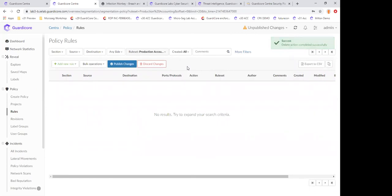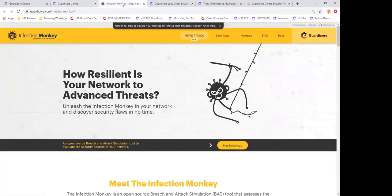Another differentiator between Guardicore is we are an actual security company. We have released a tool out here called Infection Monkey. It's an open source breach and attack simulation tool. It uses safe, known CVEs. It shows you how lateral movement can happen in your environment. You can download this right now. Again, it's open source. It ties into the MITRE ATT&CK framework and the Forrester Zero Trust Extended framework.